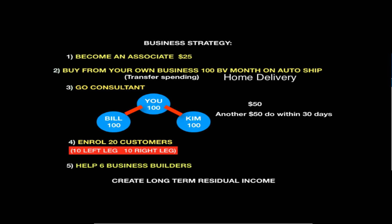So take the eyes off yourself and go and help those 6 people build their business. The way that you make money in this, and a sustainable long-term residual income, is by helping enough other people make money. If you can help those 6 people make money for life, you'll make money for life. This is people helping people and building depth, because this can actually grow all around the world. But just help your 6 people make money, and then you'll make money. You can't make money unless you help those 6 people make money. And you do that and you'll create a long-term residual income.